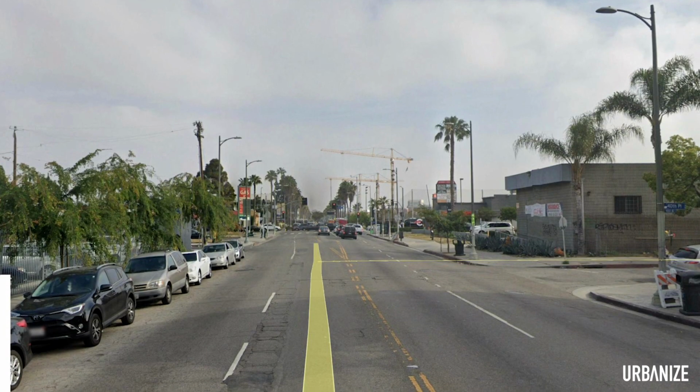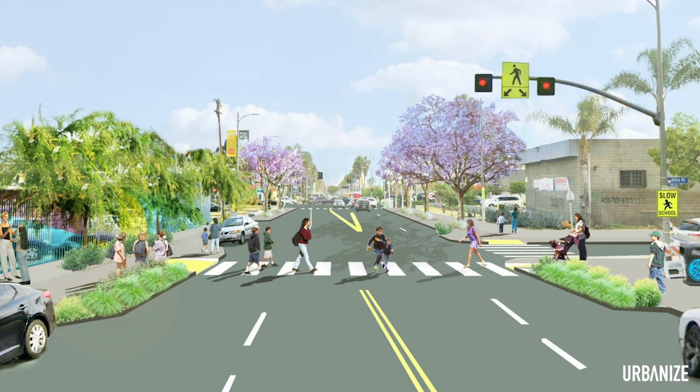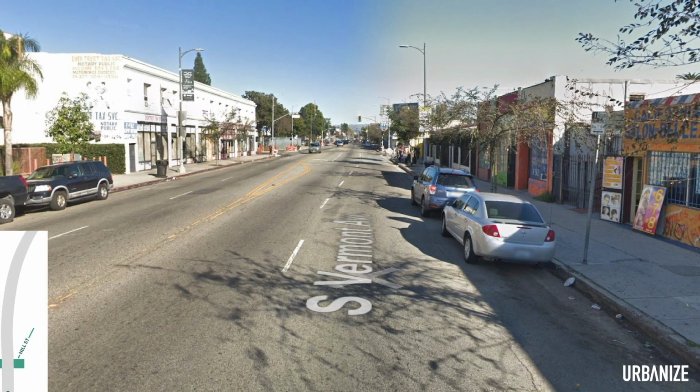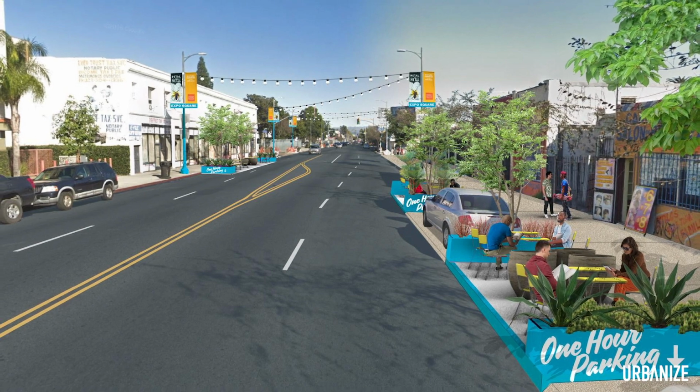Planners are also looking to implement streetscape improvements along Vermont Avenue, along the western perimeter of the park. New landscaping is planned between Exposition Boulevard in the north and 42nd Street in the south, while a series of parklets would be built at locations near Manual Arts High School.